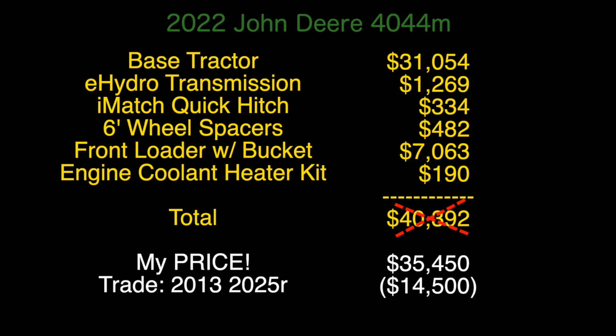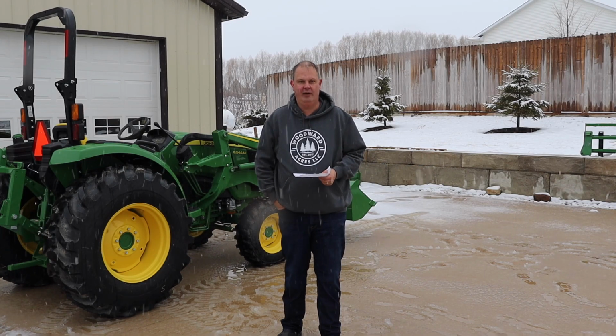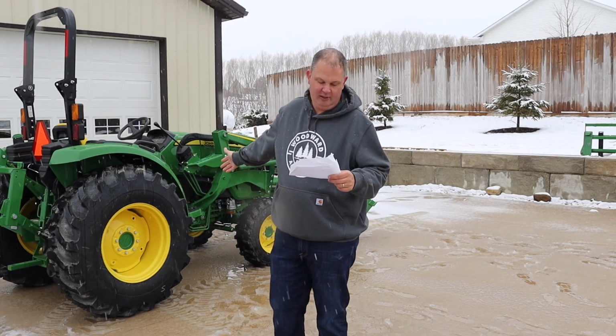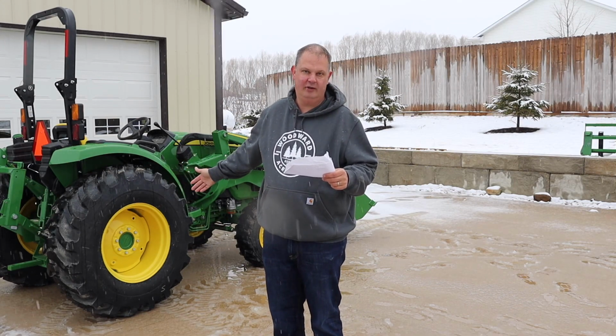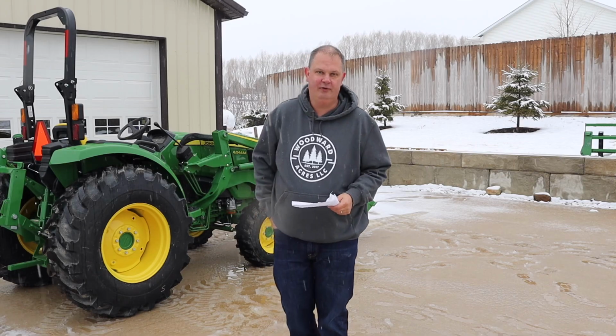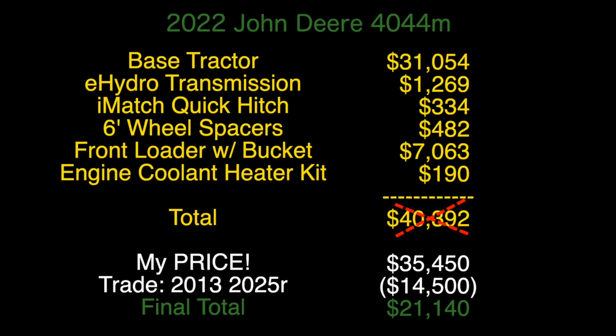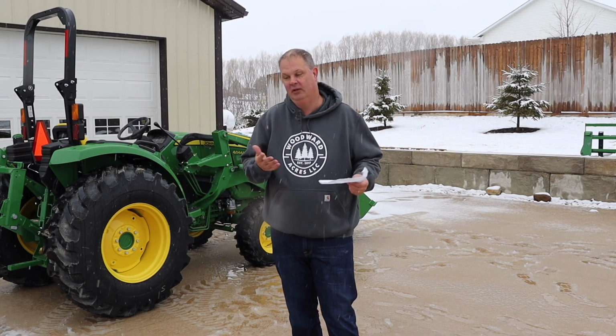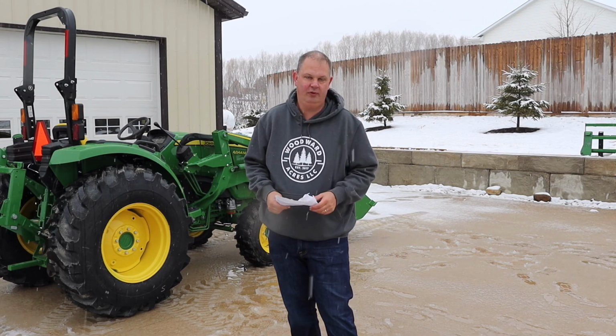Now, I know I probably could have got more money if I had sold it privately, but I didn't want to mess with it. So the cash price for this tractor as it sits right now was $35,450 minus the $14,500 trade-in. $21,140 is what I had to give Deere. I think that's a good deal. I'm happy with it. You feel free to tell me down below if you think I got screwed.